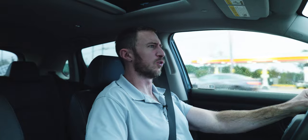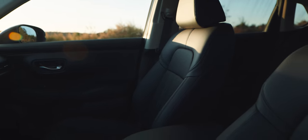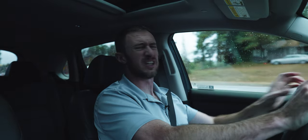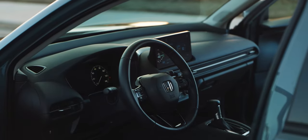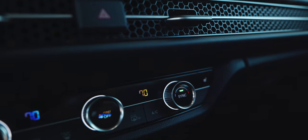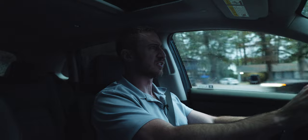These seats are also quite good despite the lack of lumbar adjustment. They're pretty comfortable. I've been in them for long stretches. I've had to do a lot of driving this week, so I don't have any complaints about the seats. The leather feels good. The materials in general in here feel really good. They might not quite be Mazda good, but this is a nice place to spend time.